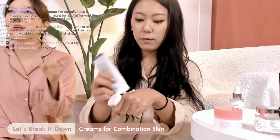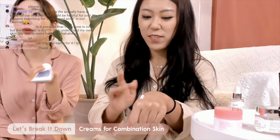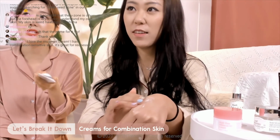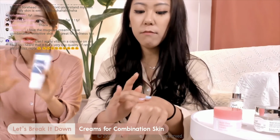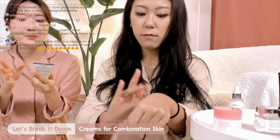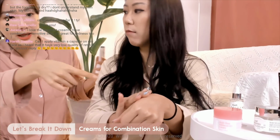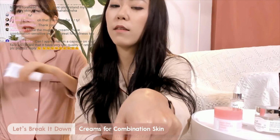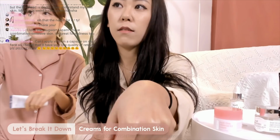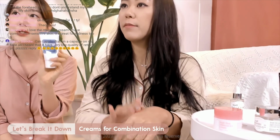So this is one of my first loves, I think. Yeah, this one and the blue cream, I guess. But for combination skin, I feel like this will suit you really well. And like Rachel mentioned, it has really good ingredients like ceramides in here. But look at the finish. It's not oily, it's not rich, but it does soak in fully into your skin, and it does lock in all the moisture that you need to lock in. So this is a really good choice for you.